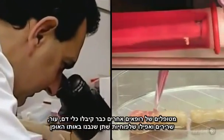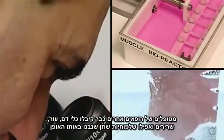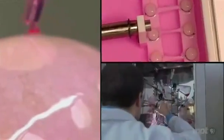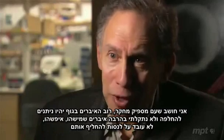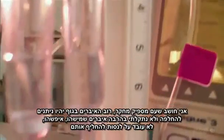Already, patients of other doctors have received blood vessels, skin, muscles, even bladders built the same way. I think with enough research, most parts of the body will be replaceable. And I haven't come across very many body parts where somebody somewhere isn't working on trying to replace them.